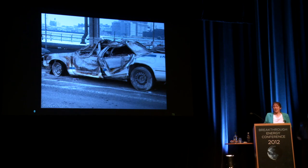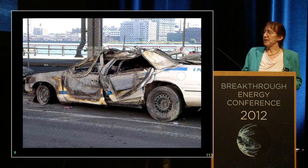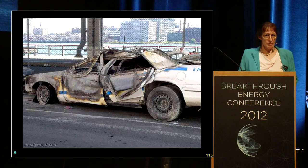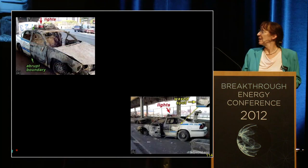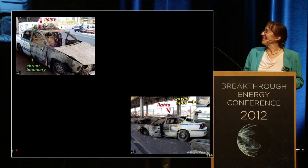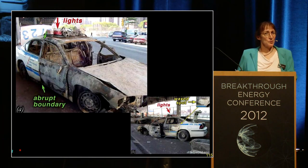It's history. This is a police car found on FDR Drive. I don't know where it was toasted. There were some that were witnessed as being toasted on FDR Drive. But this one is quite interesting in that it has an abrupt, toasted, not toasted.